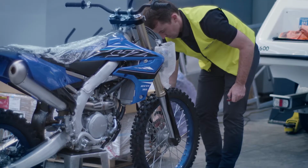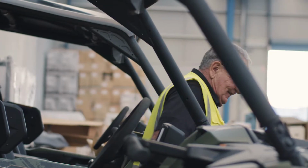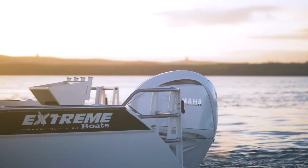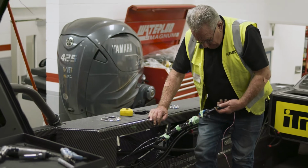Being around Yamaha, the Yamaha product makes me happy. I have an enjoyable working day, not necessarily just a normal 8 to 5 day, that's for sure. It can be very, very technical work, working out what is going to work for a particular application.